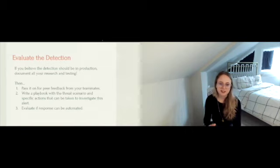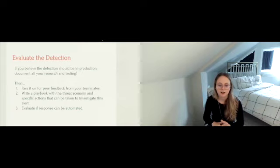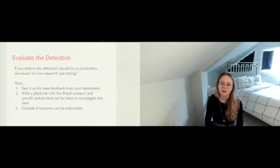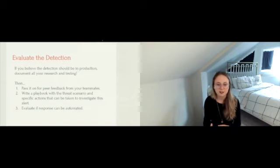So once you finish testing the detection and you think it's ready to go, you need to document all the research that you've been doing, all the testing, and then be able to pass it on to your teammates for peer feedback. Detections cannot be written in silos because they're not meant to be used by just one person. It's really, really important to have other people look at them, give their opinion. Oftentimes they'll know certain things that you don't. They talk to a certain system owner. They know how things are configured. And so they can give you feedback on how to make that detection logic even better.